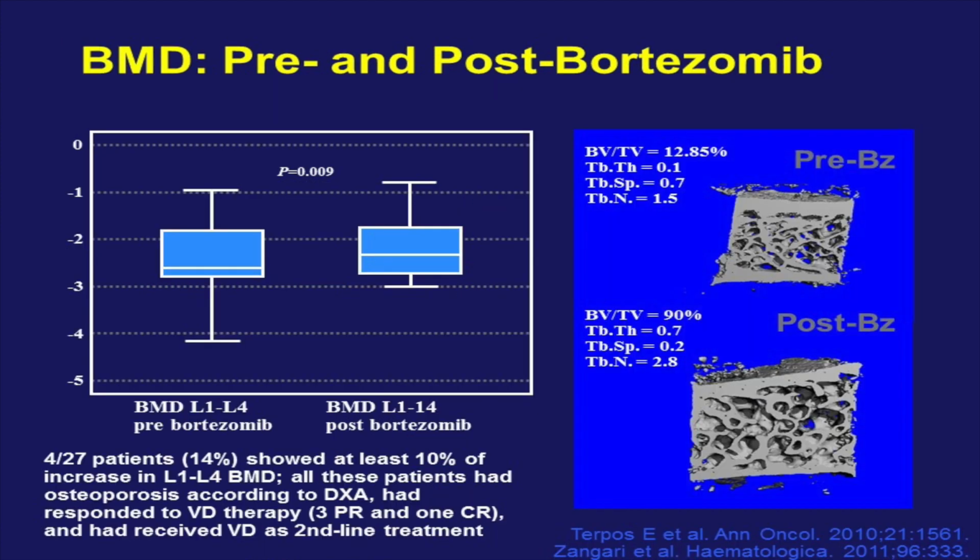This data is from Little Rock, Arkansas, wherein Dr. Zangari showed very nicely on a bone marrow biopsy from a patient who was getting Bortezomib alone, no steroids at all, increased bone formation. So we know that certain myeloma drugs are able to increase bone formation.